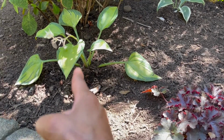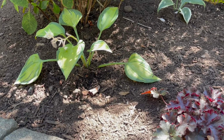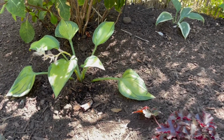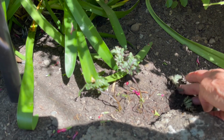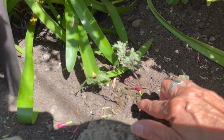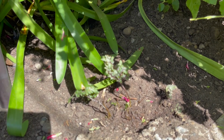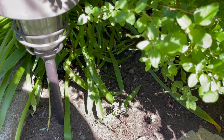I did have a Japanese fern here, but it was getting a little stomped on by the chickens, and they don't really like sun, but I moved it over here, and it's actually doing quite well. In fact, it's getting some new leaves here. So yeah, it's gonna do fine, I think. And if not, I'll move it elsewhere.